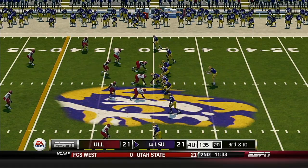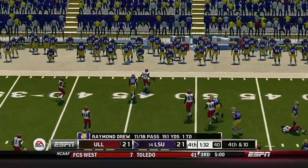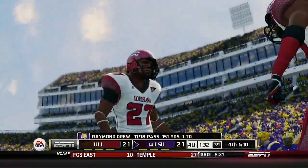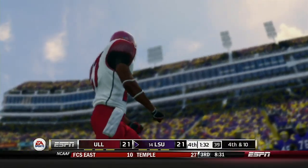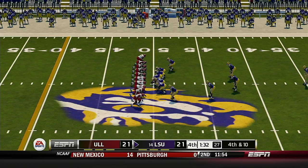So an empty backfield with 5 wide receivers. Fires quick out to the receiver, and he can't make the grab. Was the intended receiver on the play. That'll make it 4th and 10. Hammerhead! Hammerhead!